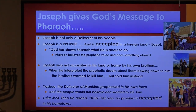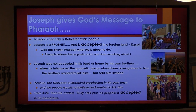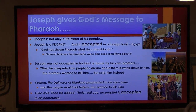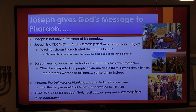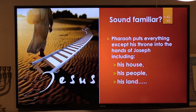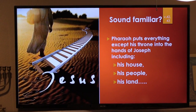Luke 4:24. And these are words of Yeshua. It should be red words, I suppose. "Truly I tell you, no prophet", this is what Yeshua said. Do we believe him? "No prophet is accepted in his hometown." That's true. Who do you think you are? Kind of a thing, all right? So that should sound kind of familiar. These are just railroad tracks that Yeshua is going to ride into town on later. First it happened in Egypt with Joseph, and then it's going to happen with Yeshua.